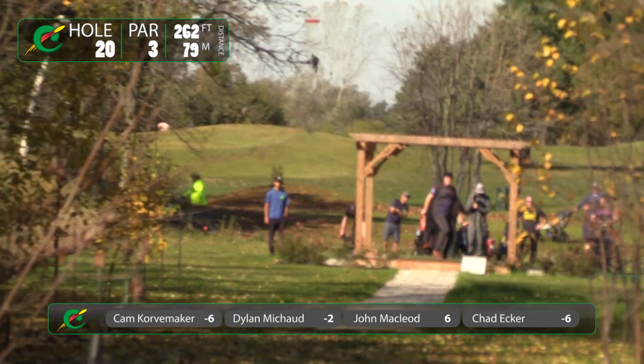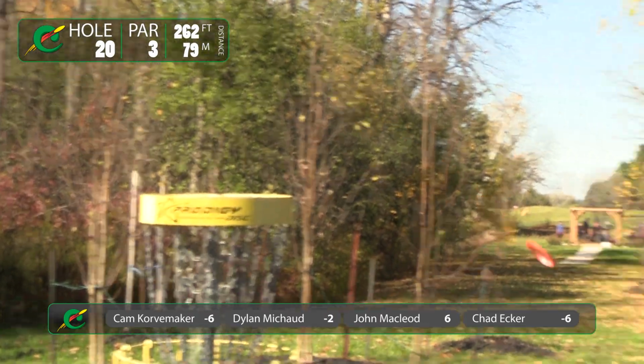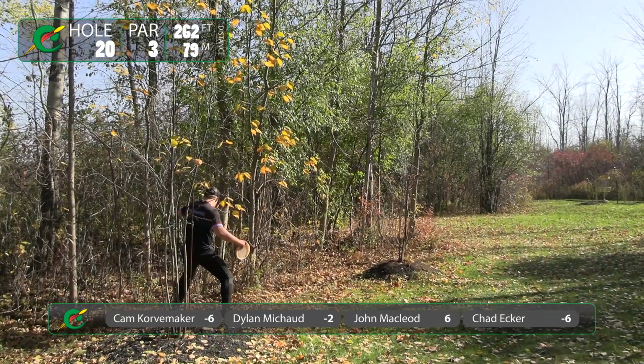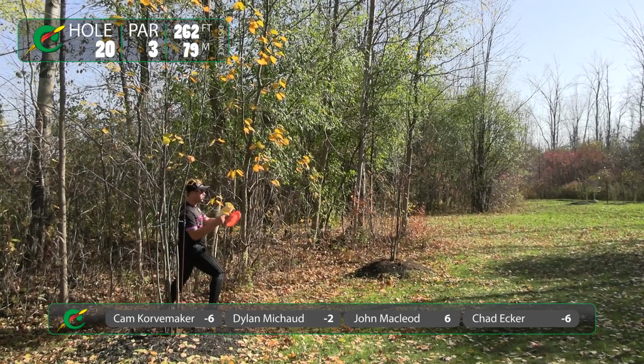You can definitely see now that some of these players are able to... Oh, John! That looked good. Yeah, a little high, a little short, but a great run there. Now that some of these players are able to put a full power throw into a lot of these, they're hitting their lines a lot easier, flipping the discs up like they think they'll go.